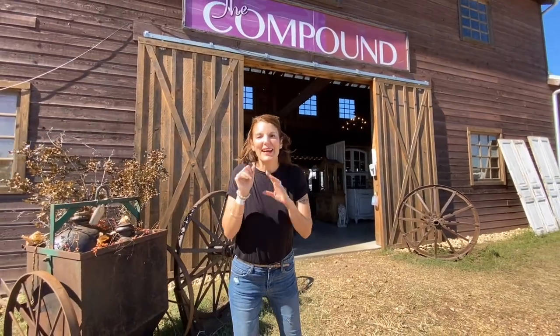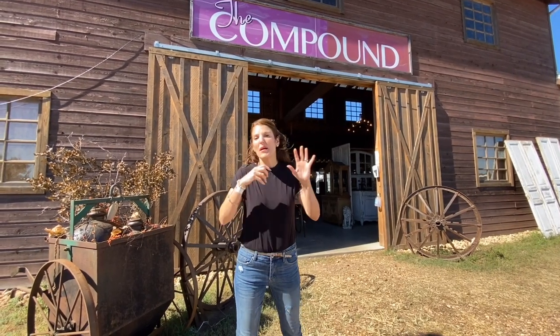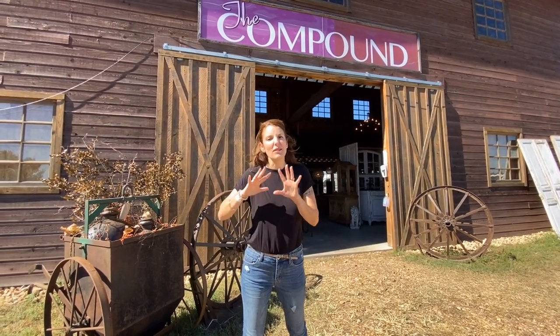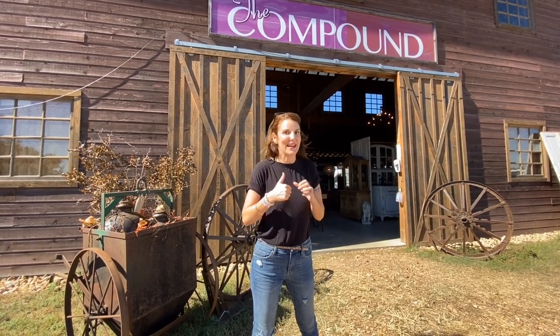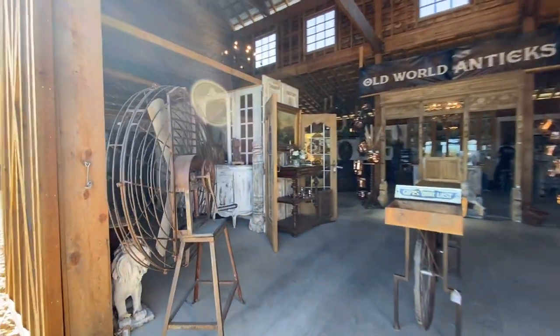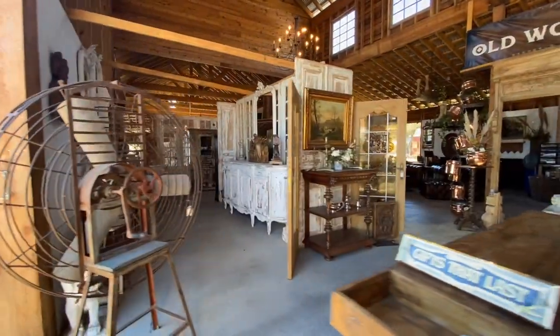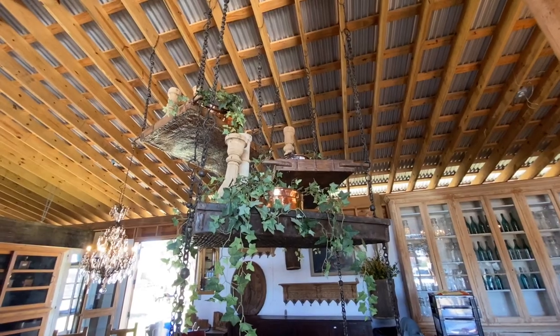Here we are at the compound where it is highly curated, with items from all over the world, a lot of French pieces and just beautifully styled. Let's go check it out. One of the things I just love about Roundtop is that there's so many unique pieces that you can repurpose to make a space great.